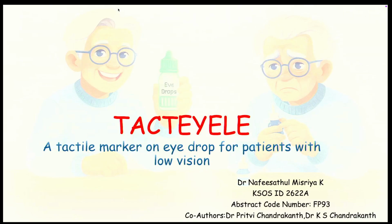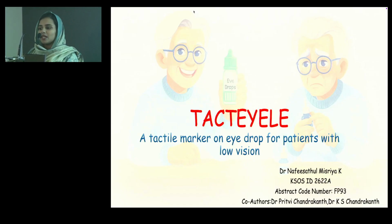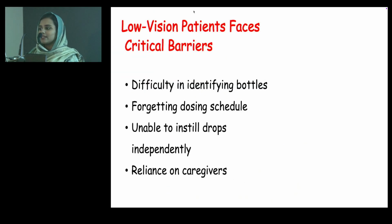Good morning all. I would like to present our journey on Tactile, which is a tactile marker on eye drops for patients with low vision. Imagine a visually impaired patient who has been prescribed 3 different types of eye drops. The biggest challenge here is identifying which drop to use now, how many times a day, and how many drops.